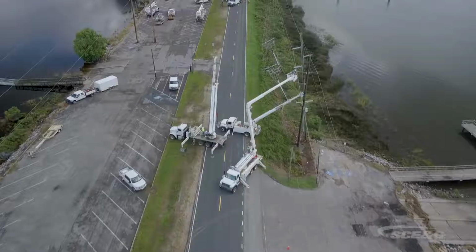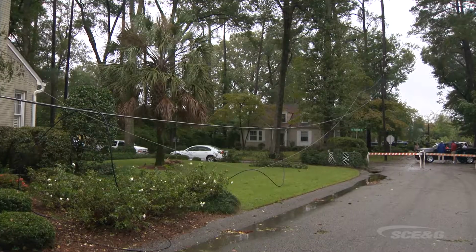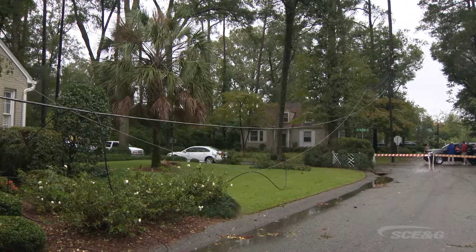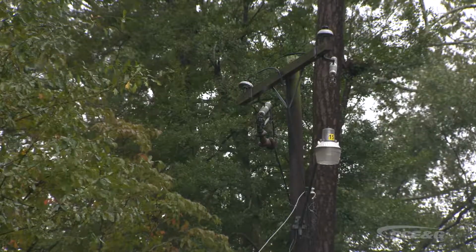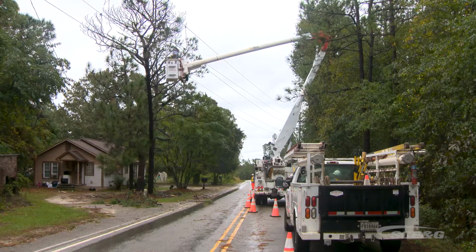A detailed assessment would be where we take a technical person, we'd put them in a vehicle to get them to the location where our circuit is located, and we actually want to put eyes on every single pole, every wire, everything that we have to determine its condition and whether or not we need to replace it or we need to do some type of maintenance to it.